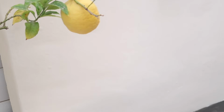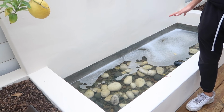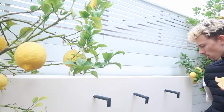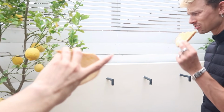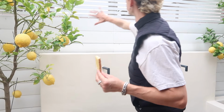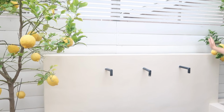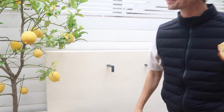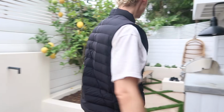Okay, we cleaned out the fountain. Water is crystal clear, and soapy. I don't know why. Okay, so the parts you have to imagine: we're putting creeping fig on that back thing. So like a nice pretty vine, just kind of gonna fill that in a little bit more. More greenery. Maybe it'll even creep on this a little bit. That'd be cute. Creep on up.